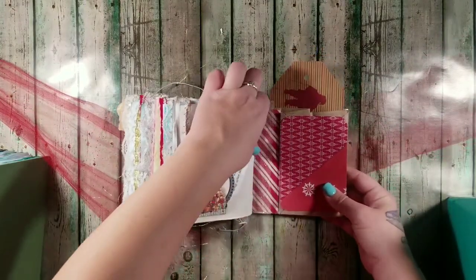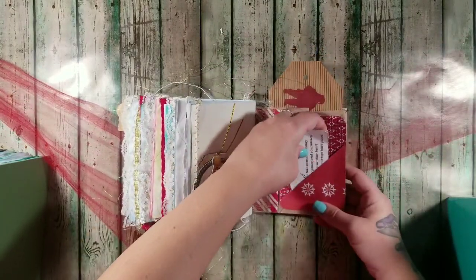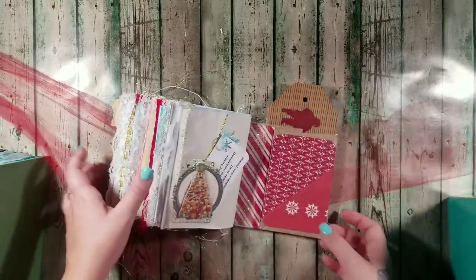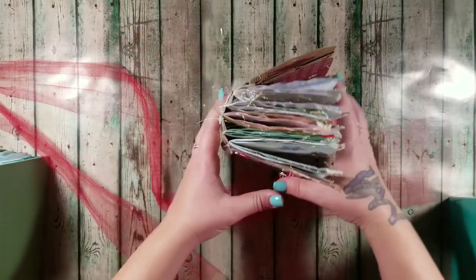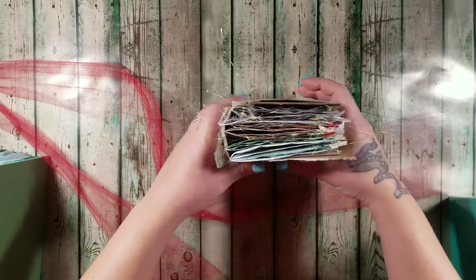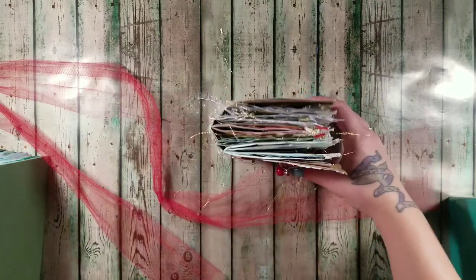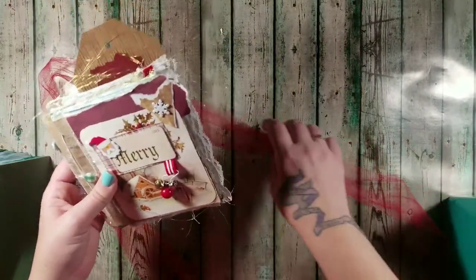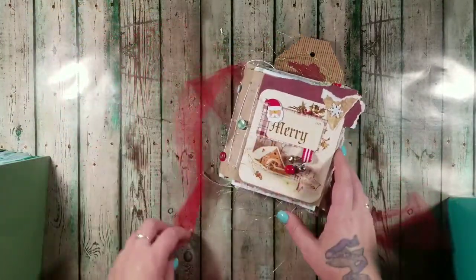So we got a pocket here, and we got another pocket here. And on top we got a big old pocket here. And that's it! So I hope you guys loved her journal, especially for a first timer. She had so much fun creating it. She really fell in love with it, and I hope to get her junking and journaling a lot more.